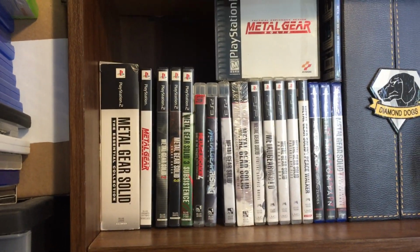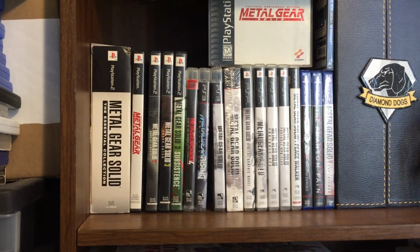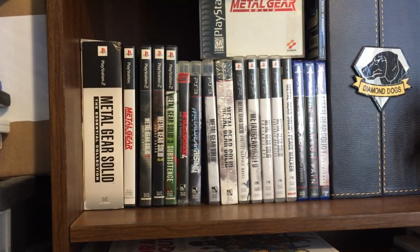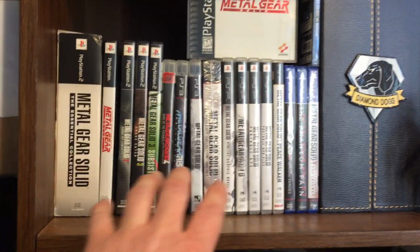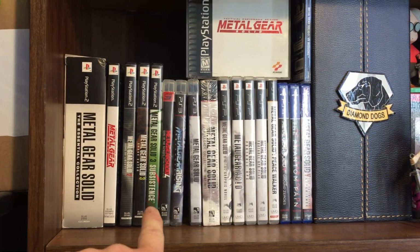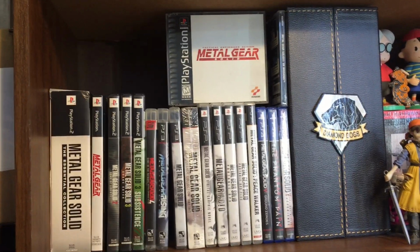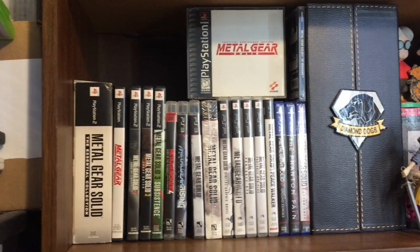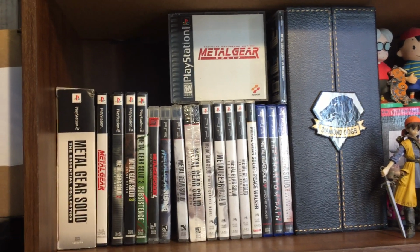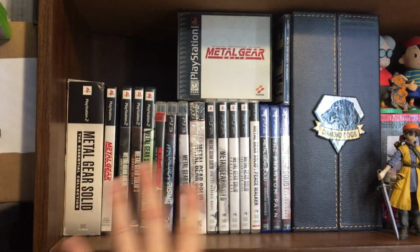I have basically everything except for the copy of Substance for PS2 and the Xbox version, which I don't care quite as much about, but the PS2 version of Metal Gear Solid 2 Substance is definitely something I'm missing, and Acid 2 would be another hole in my collection. Other than that, I have pretty much everything here, and a lot of these, especially this Subsistence and Metal Gear Solid 4, are my original copies. I don't have my original copy of the first Metal Gear Solid because it's my brother's game. I got VR Missions sitting up there, but it's all here.